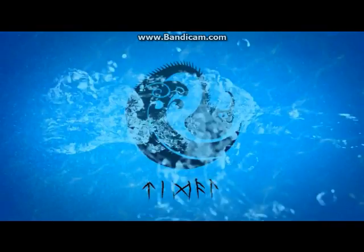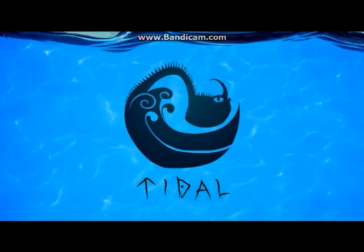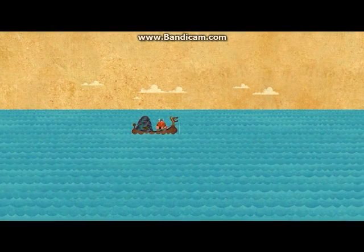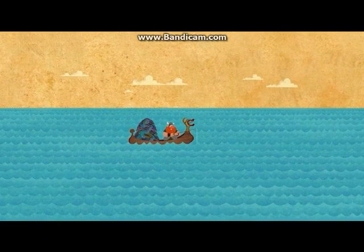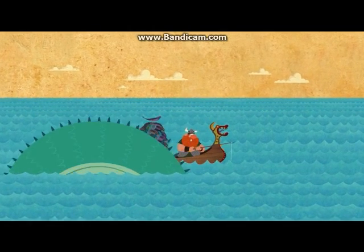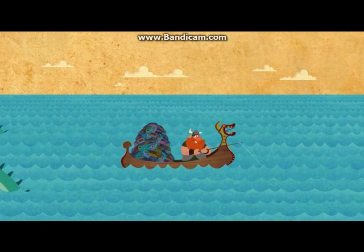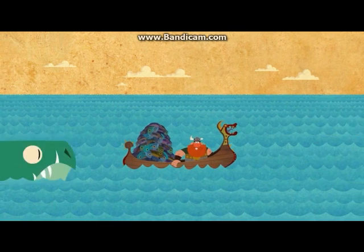The Tidal class. These beasts live in the watery deep and they can outswim the fastest ship. Did Bork even know that the sea was full of dragons? Not at first, but he soon found out that the open sea was no easier. Because if there's one thing that sea dragons like to eat more than a fish, it's a whole boatload of fish.